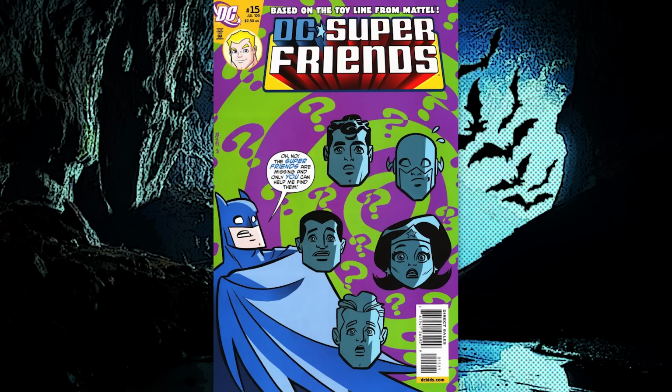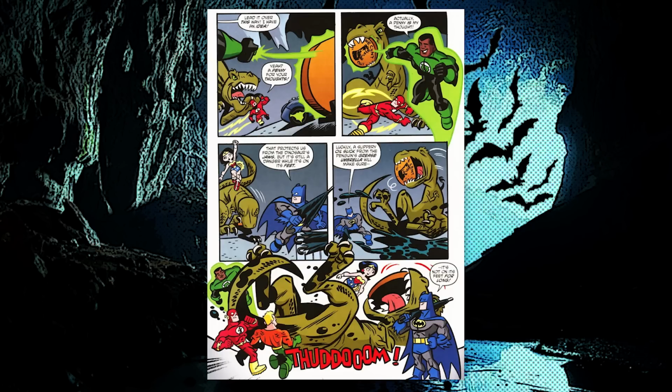2009's Super Friends, issue number 15. Same comic run as the last one, but just a little bit better. I like seeing the penny defeat the dinosaur, and it fills me with joy whenever I see it. I'm like a proud parent, but my child is giant currency.